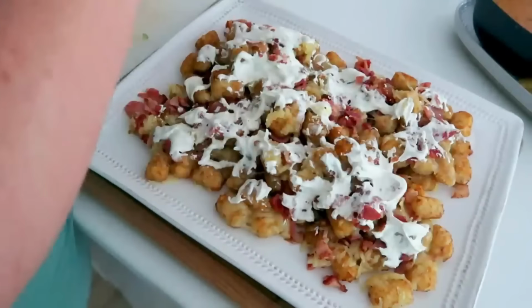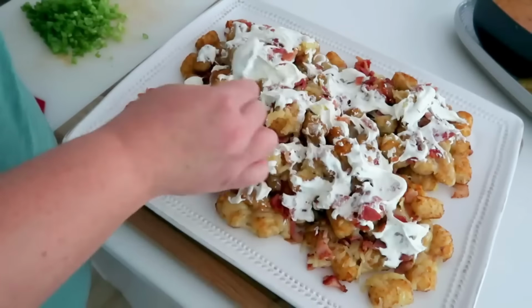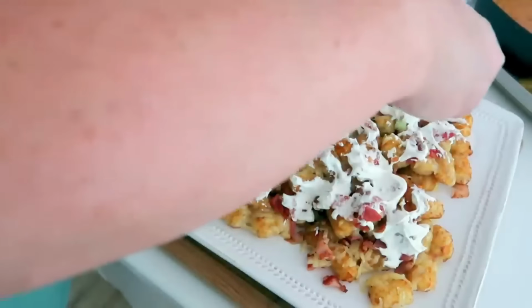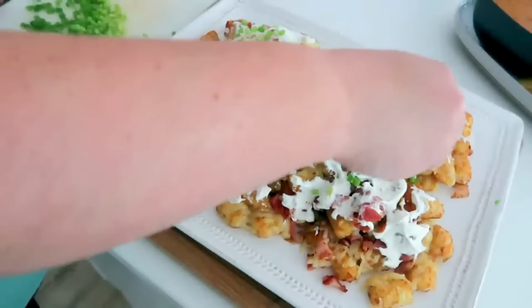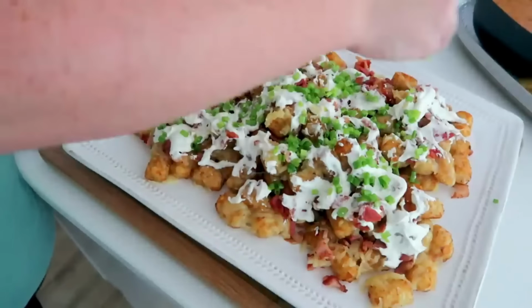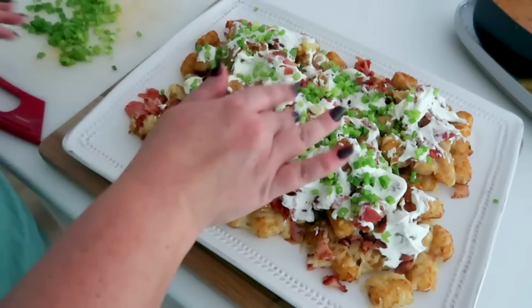Once you have that fully spread out across your tater tots, you're going to sprinkle on your scallions or your green onions. Again, don't skip this part. It does add a really delicious fresh flavor at the end. And again, you could have some to the side for people to put more if they like it, but it is delicious and nobody skips this part in my house.